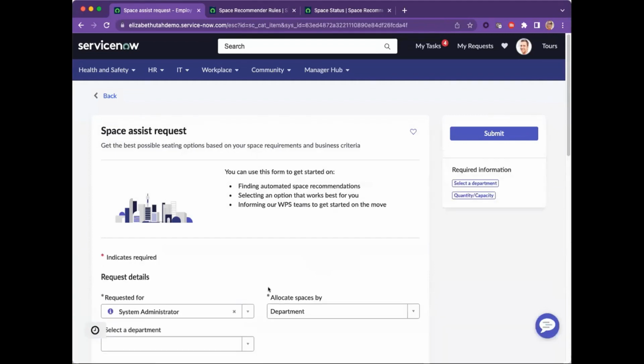So this is what this form looks like out of the box. As you can see, it gives a description and it helps orient users on what the purpose of this is. And so sticking with my example earlier, let's say again that I am a line of business lead and I am expanding my team and hiring 10 new people and I need to find an area or a space for them to sit.